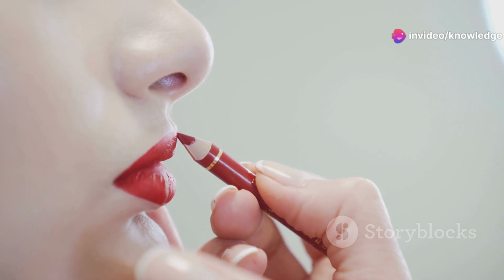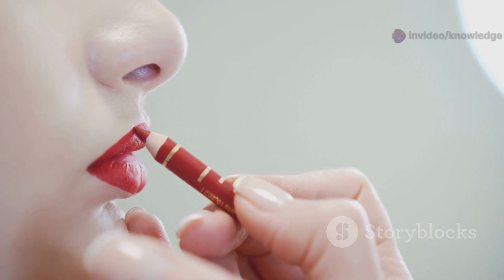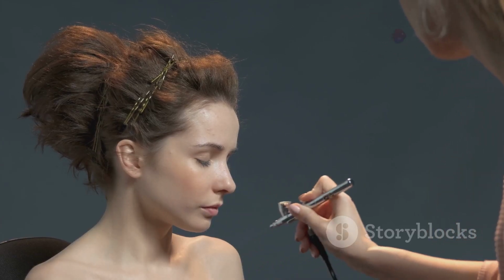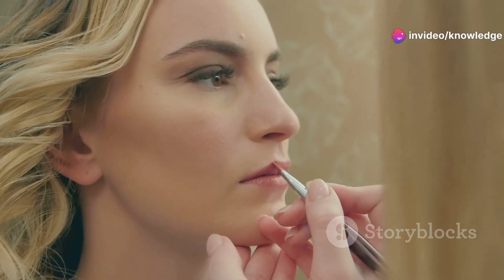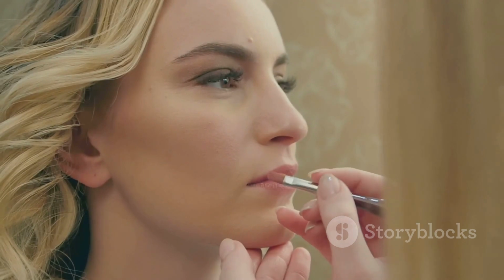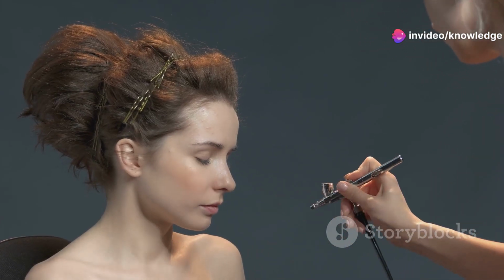The process of making lipstick involves melting and mixing these ingredients together. The waxes are melted first, creating a smooth base. Oils are then added to the mixture, ensuring that the final product will glide effortlessly onto the lips. Once the waxes and oils are thoroughly combined, pigments are introduced. This step requires precision, as the amount and type of pigment will determine the final color and opacity of the lipstick. The mixture is then poured into molds to form the iconic lipstick shape.